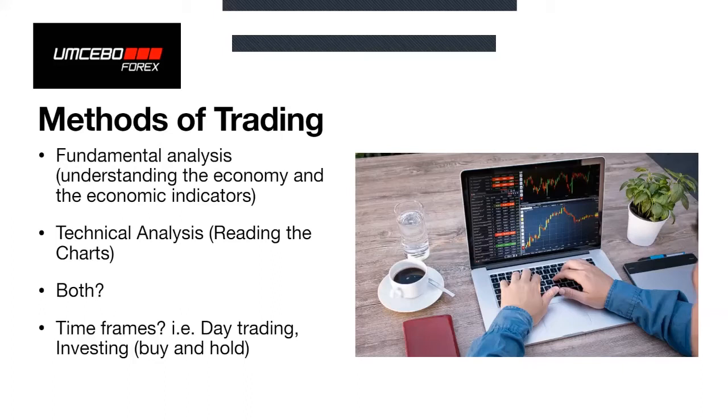Now, there's no reason why you can't be a fundamental analyst or a technical analyst. Both, done with conviction and done properly, can yield you profit. And there's no reason why you can't be both. You might use technical analysis for the way you enter or exit. You might use fundamental analysis and news and different things like that to gauge feeling or sentiment around something.